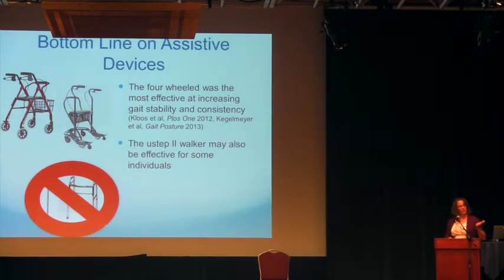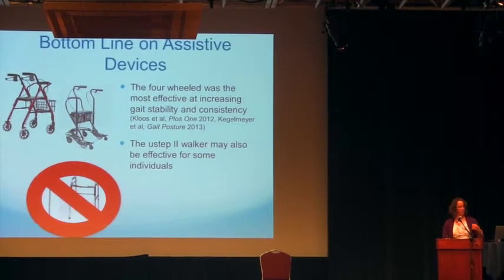I know a lot of you tend to like using canes because it does provide that little point of support, and early on that can be okay. The problem is that oftentimes it ends up getting in people's way. So they end up carrying it or putting it off to the side, and it becomes a dual task challenge as opposed to an assistive device.